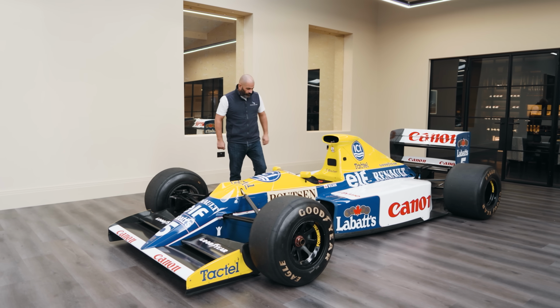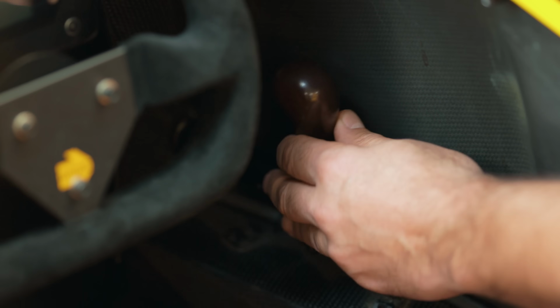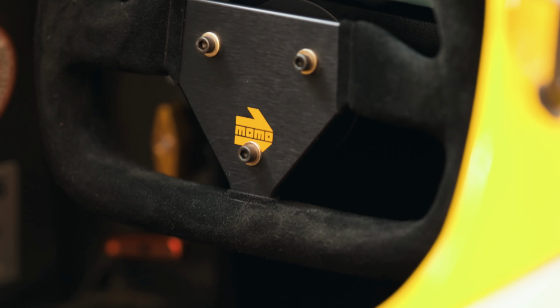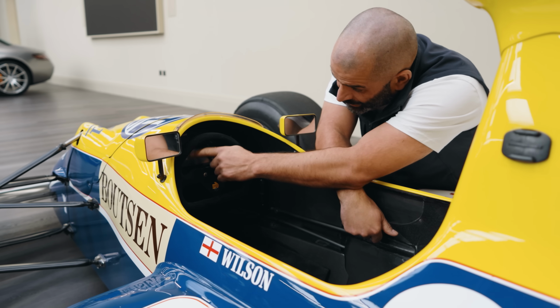Starts off with the cockpit. First of all, it's just tiny in here. This is the last Williams to have a proper manual gear shift. 3 pedals down there, but the packaging is so tight. The steering wheel is tiny. There is an electronics display behind there, but it's an early one for that.